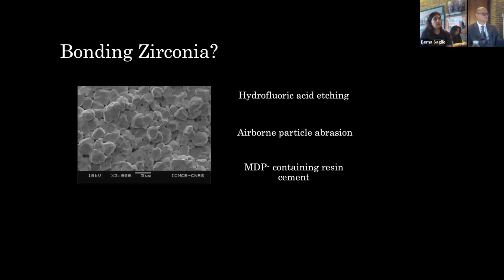First was the hydrofluoric acid etching, but that was really advised against, just because that acid does not really enhance the bonding efficiency. It actually changes the composition of the material. So we didn't really have good bonding strength with that material in specific.